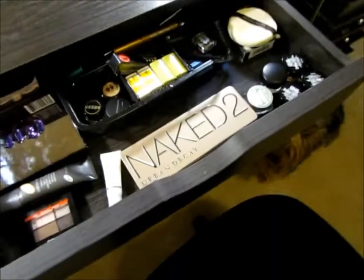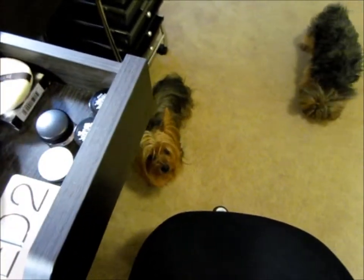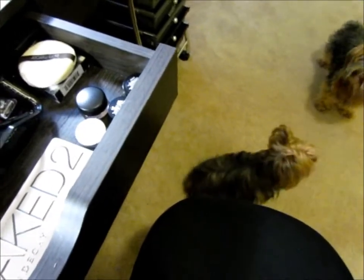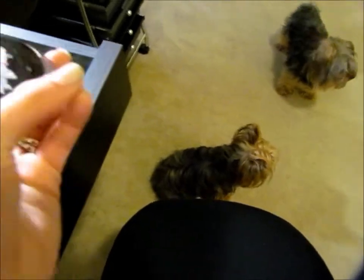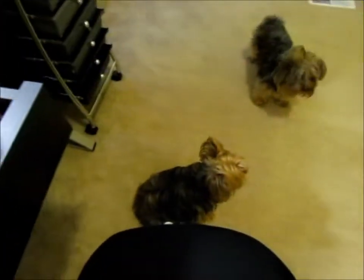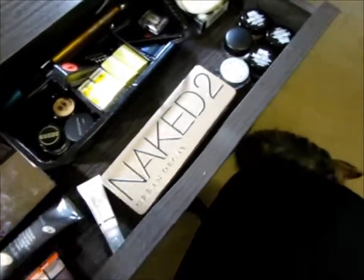My Naked palette, I actually used it this morning, but that goes in this drawer here, which is where I keep some of my other items. My Naked 2 here, and then these are some more of the Maybelline Color Tattoos. I went and got two more. I got the orange one, which is called Fierce and Tangy, and then I got the Tough as Taupe, which is one of the other ones that I was looking at getting. My anniversary palette here, and then some other things.